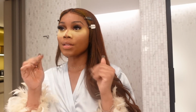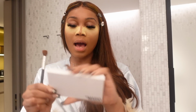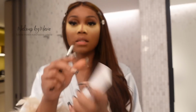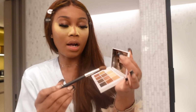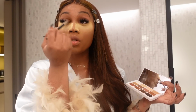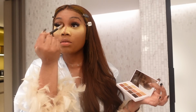While that is doing what it needs to do, I'm just gonna do a simple gold shimmer eyeshadow because that is where it's at, and I'm using my Makeup by Mario Master Matte eyeshadow palette. I'm going into this, can you see that, this toffee warm brown color. I love a good brown, and I'm just taking that onto my eyelid, like so.